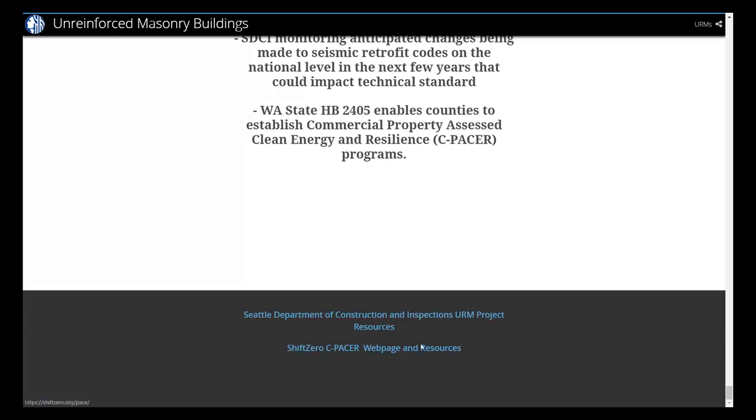And then Shift Zero is an organization that's really been leading the C-PACER effort in Washington State. They have a lot of good resources on there, and the whole toolkit they've built to make it easy for counties to adopt a C-PACER ordinance, with some documents that they've come up with and have had thorough legal review around them that should be easy for people to just take and run with. And that's all I have.